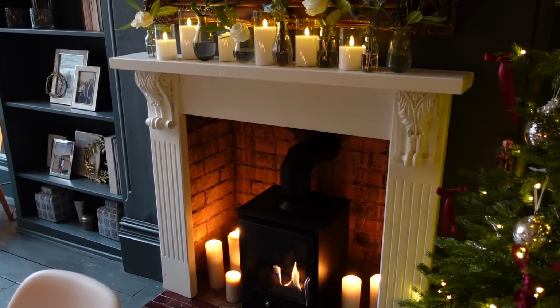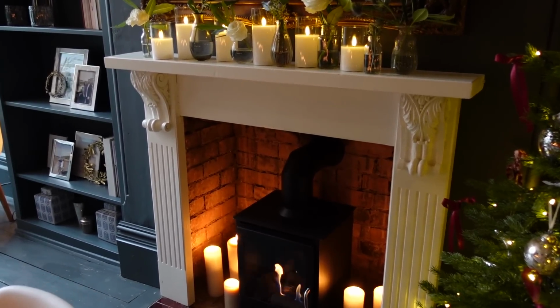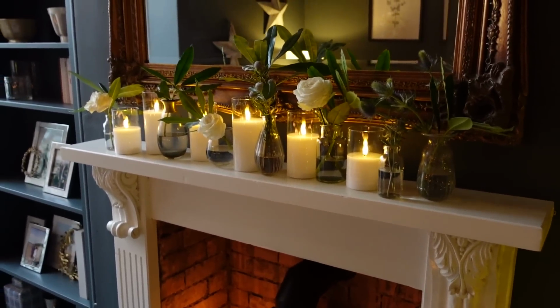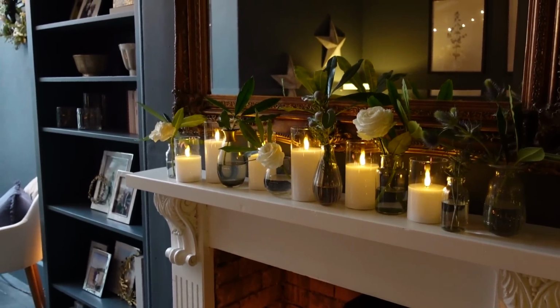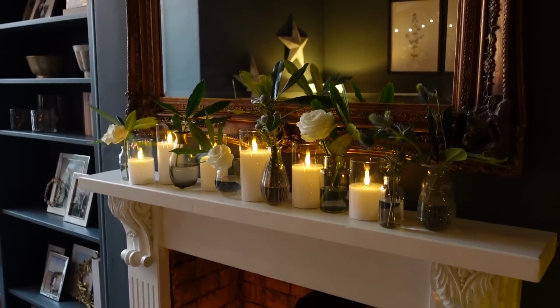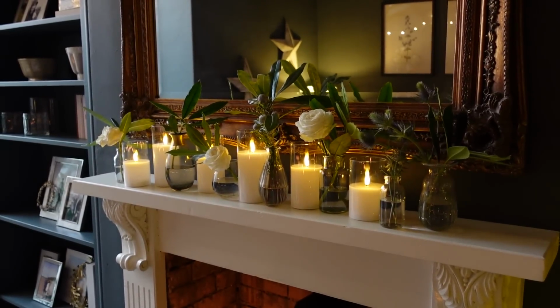So this isn't a real flue, this is just a faux fire, but it's really lovely at this time of the year. And then these are starting to go over, but these faux candles are on top here, and I think they look really, to be honest, just as real as the other ones in the living room.